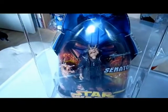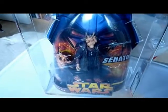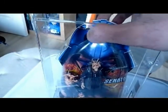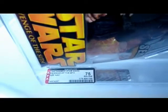Okay, it's not the highest grade, it's a 75, but still you can't complain about that for an AFA graded figure. And I mean, the biggest thing with this is that at the top there's a crease, you can just see around the hook. And the grades are 75 overall, card gets 75 probably because of that crease there, bubble gets 90, and the figure gets 90 as well, so it's a high grade figure.